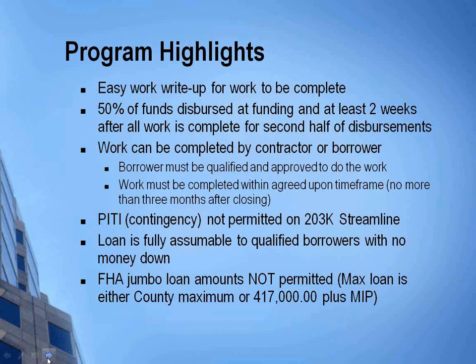One thing to remember, and I'm sure the other underwriters will state this as well: 50% of the funds may be dispersed at funding, and there will be only one other disbursement, period. And that's usually about 2 weeks after all the work is completed and it's been inspected. Work can be completed by a contractor or the borrower. The borrower must be qualified and approved to do the work.